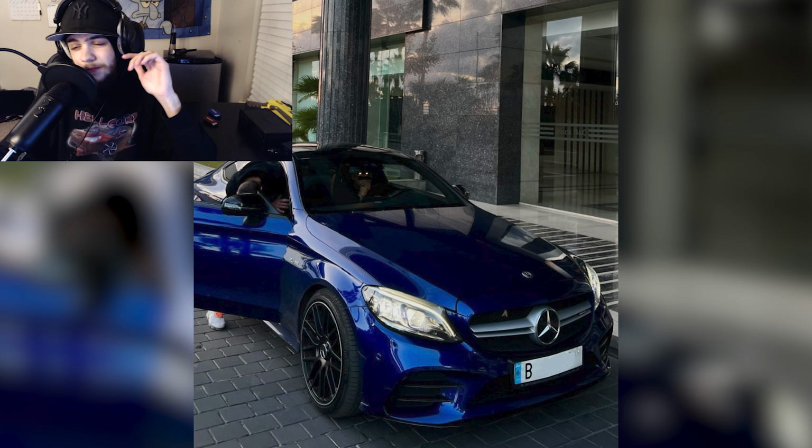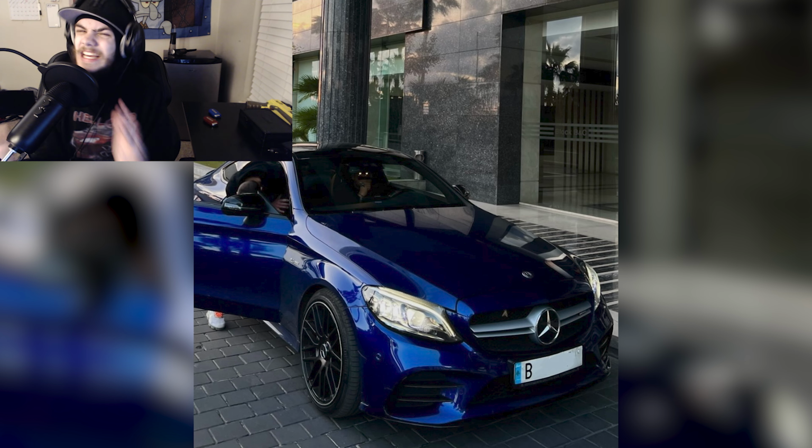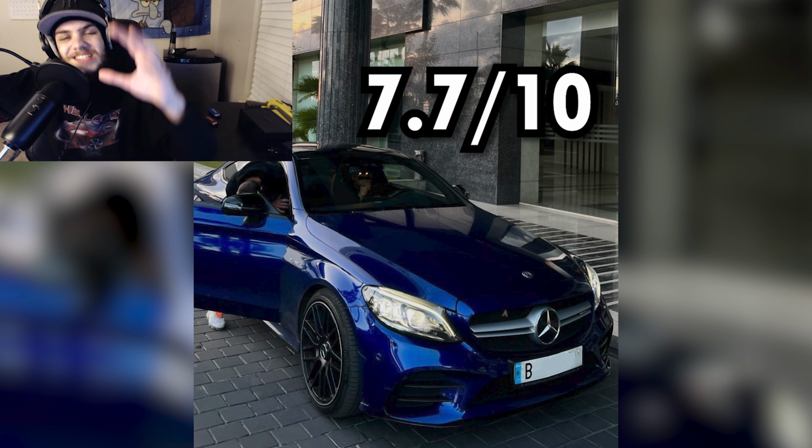I don't know if this is a C43 or 63, but it looks very similar to my car, and I have the 43. These wheels are kind of giving me 63 vibes though, so either way, it's a stock AMG, so 7.7 out of 10. At least get some 10 or something.